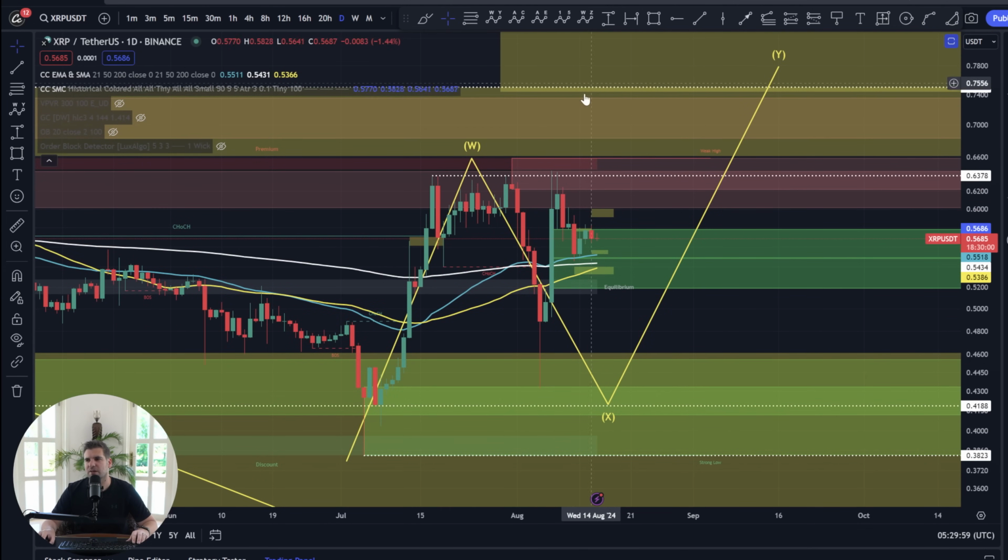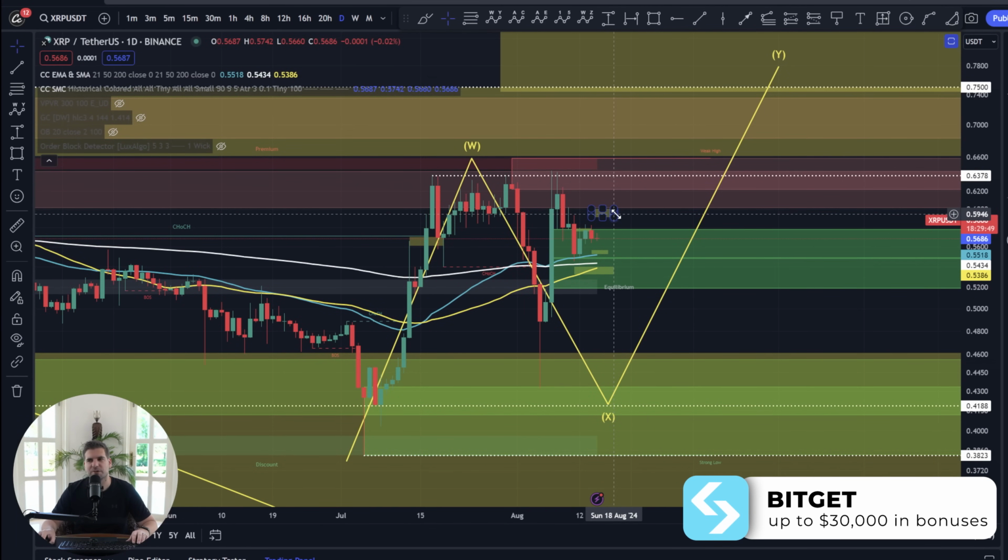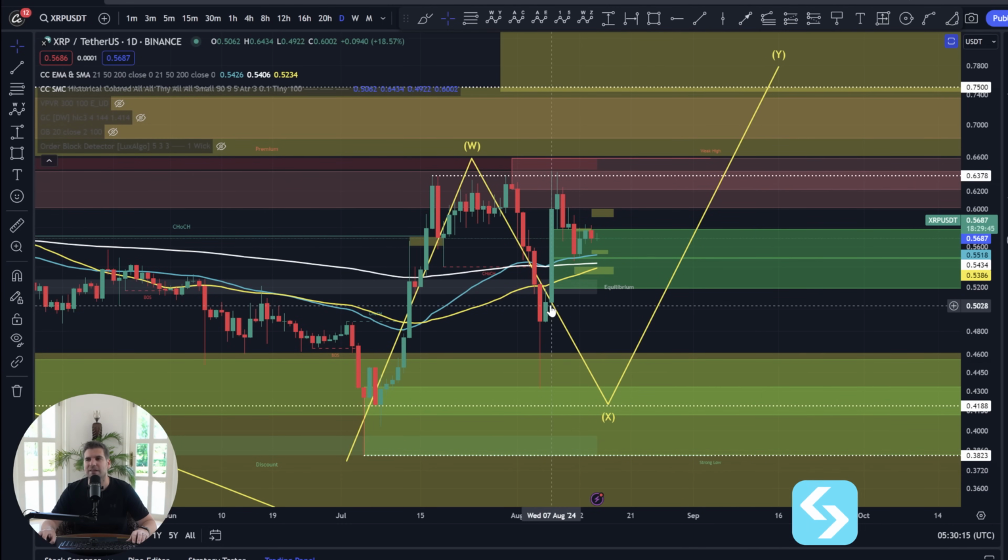Depending on your risk appetite, you can go long at various different levels on this. Ultimately, I think I would be looking for a retest of equilibrium after filling out the fair value gap here for a significant long position. But like I say, on the smaller time frames, there's lots of trading opportunities to go short, to go long, to go short again, and then go long here on the daily time frame for a bigger ride if you wanted to.